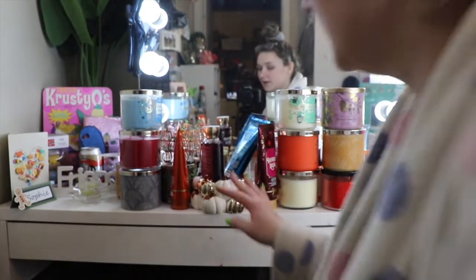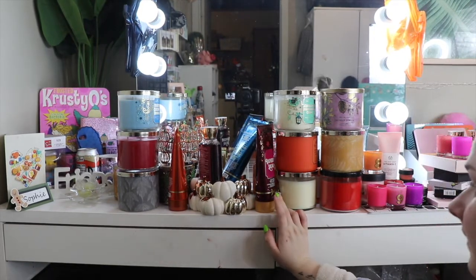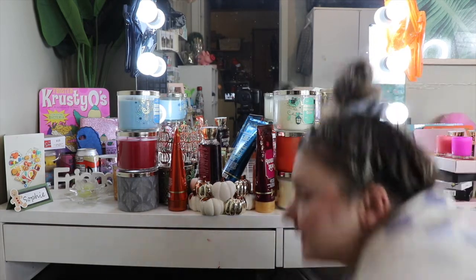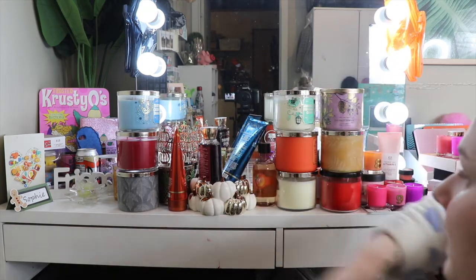Okay, so what I'm going to do now is put all my body care into a box, put the giveaway stuff into a box, and also put away my new makeup and stuff into my new makeup box. So that's what I'm going to do now. And then we can sort the candles out.